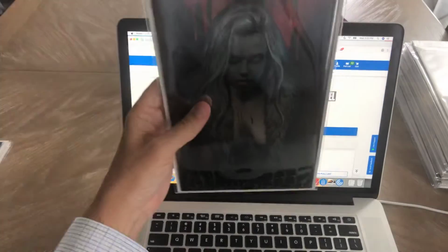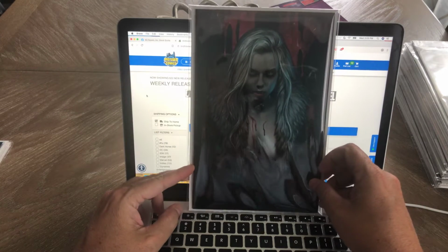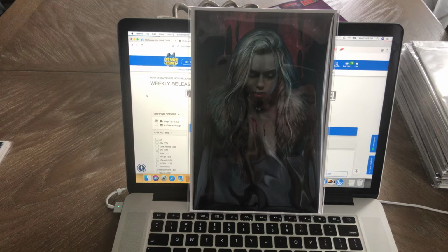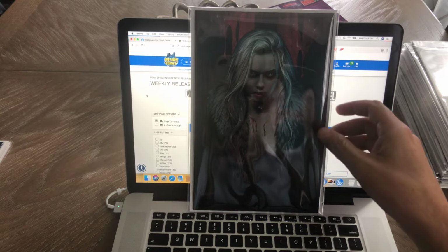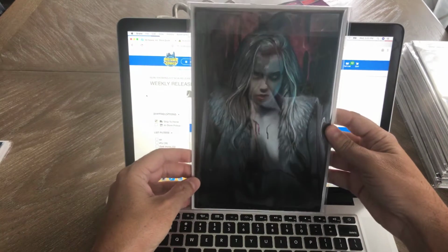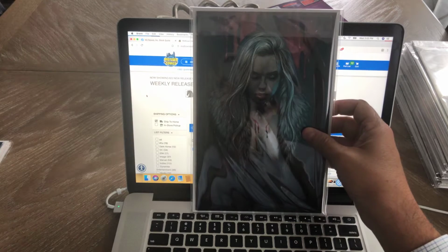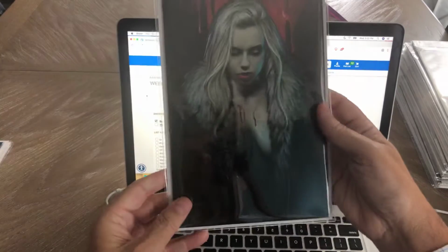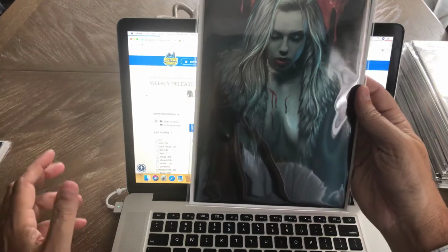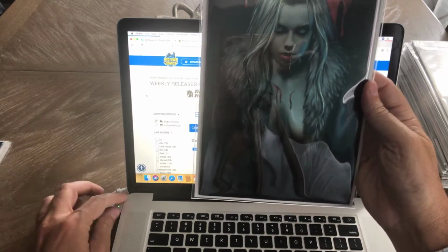The other one I got, I bought two of these. This is the Shannon Mayer Virgin foil. I think I only got these for like $20 or 25 each. I got two copies, and these are going for pretty good money now, I think 75, $80, maybe $100 maximum. So that's Dark Red #1, I believe, and this is the Shannon Mayer. It's not she, it's a he. Sorry, I keep thinking it's a woman. Shannon is a dude.